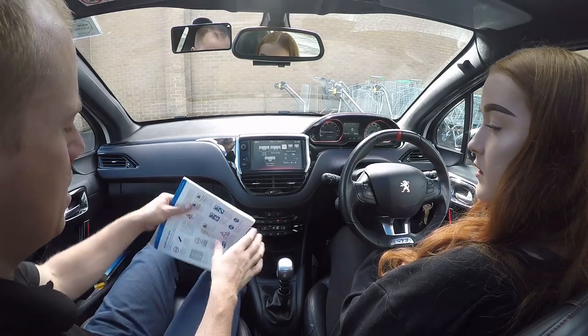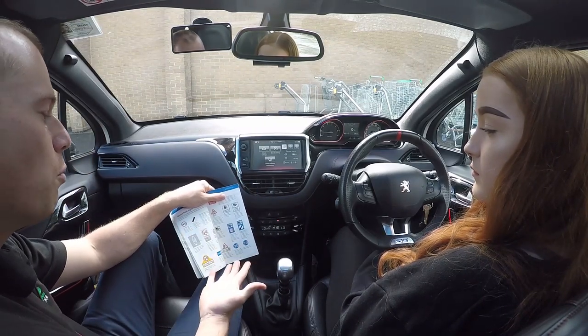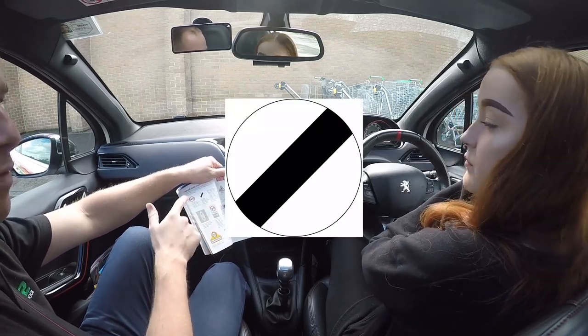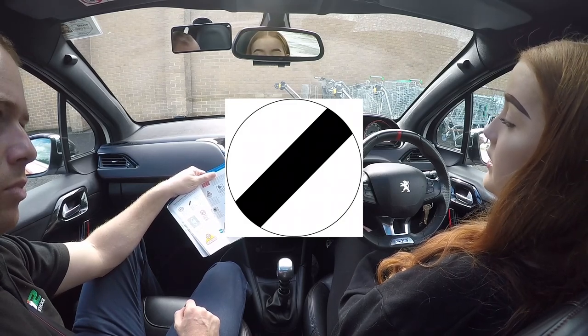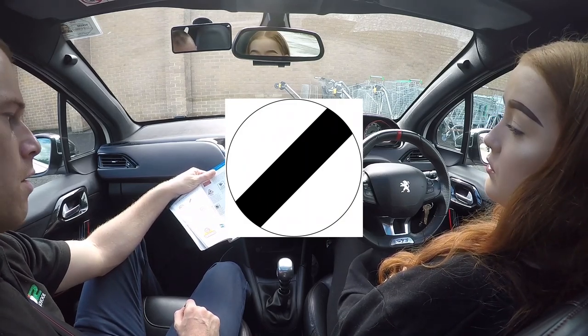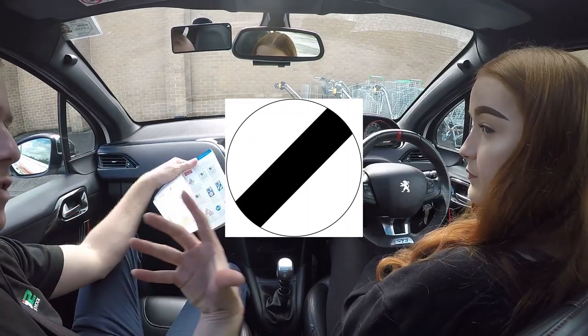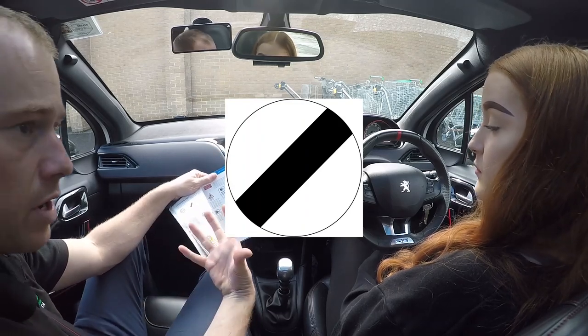What about this sign though? I mean, it's not obvious what it actually means unless you know. Why do you think it's this picture and not an actual number for us? Because it's different for different vehicles. Fantastic. So if you're driving a trailer, it's going to be different. If we're driving a lorry, it's going to be different again. So it's our job to know what our national speed limit is for our type of vehicle.